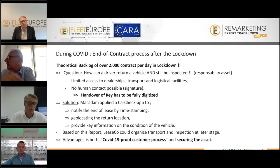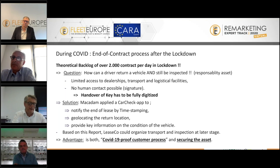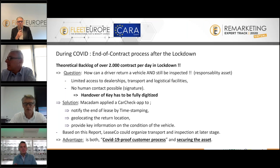So what we have done during the COVID period is to enable the few demands, but that were quite important at a certain stage, the demands mainly from a private lease customer or financing customers to say, look, I want to restitute my car, I want to bring back my car, taking into account that the whole supply chain for those return of cars was blocked. How could we do that?